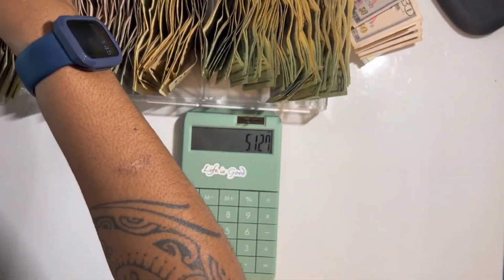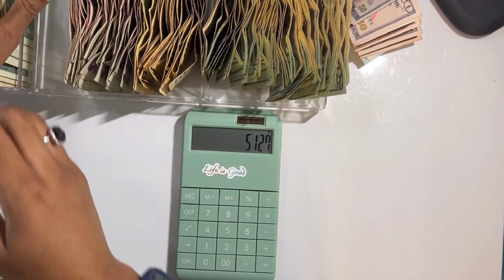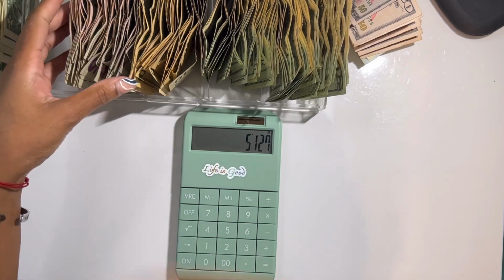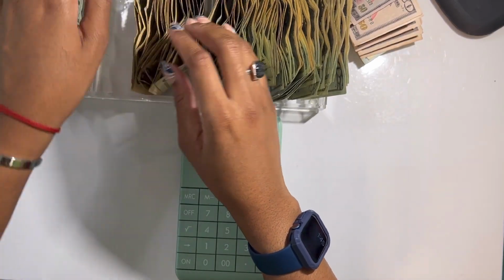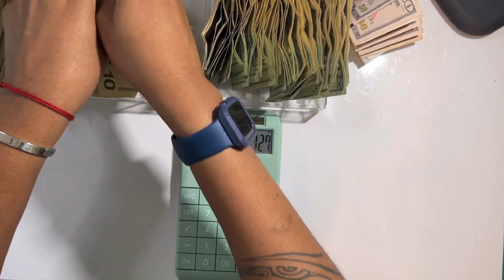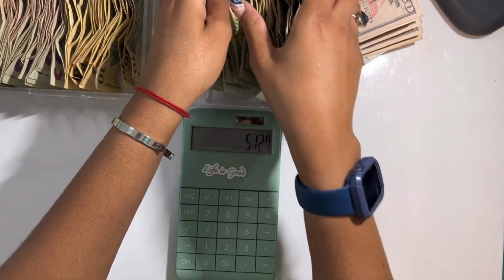Okay, so it's showing that I have $5,127. I don't know, for some reason I don't think that's correct, so I'm going to count it again, but in a different way, just to ease my mind.